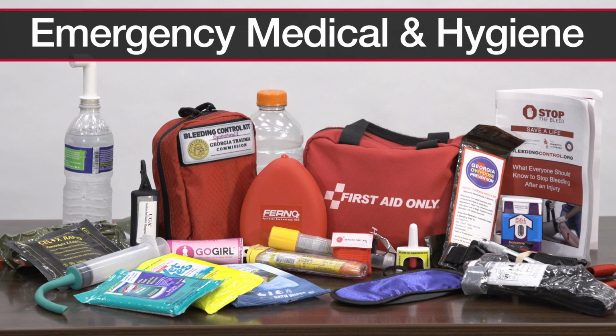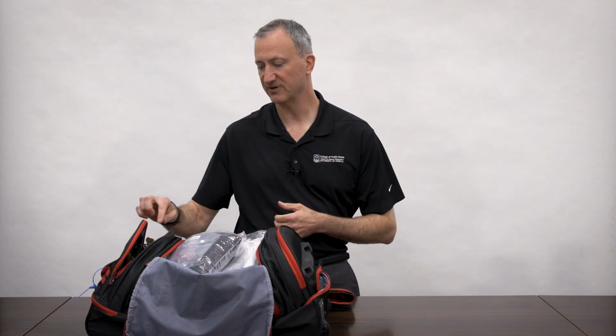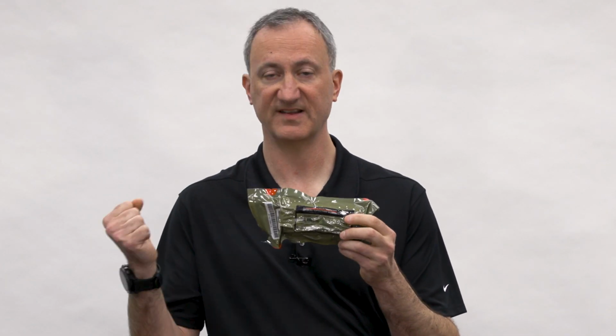Your EP kit should contain some basic emergency medical supplies. Some of the supplies we've included in this kit are trauma shears to help expose a wound, cut clothing, cut any other items that need to be cut. Plus, it has an oxygen wrench incorporated into it. We've also included an emergency trauma dressing. This is kind of like an ACE bandage. It's an elastic wrap. It can be used both as an ACE bandage or to help stop bleeding.